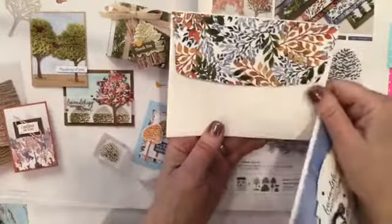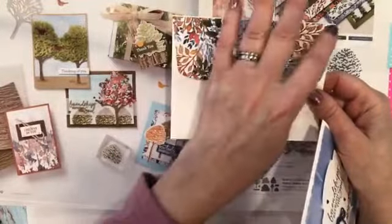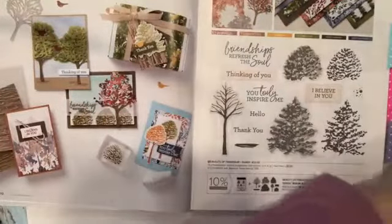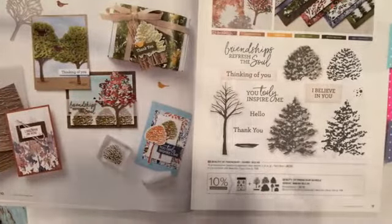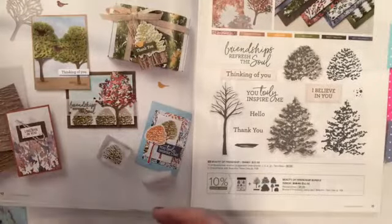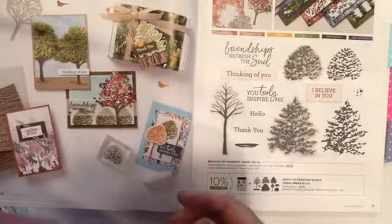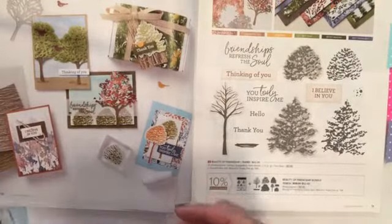And you just want to cut this 6 by 2 1/4, glue it on, and then you just have to trim around your flap there. So I want to show you something though with this. I'm not going to make a whole card, but the adhesive sheets are really good to use with this set.